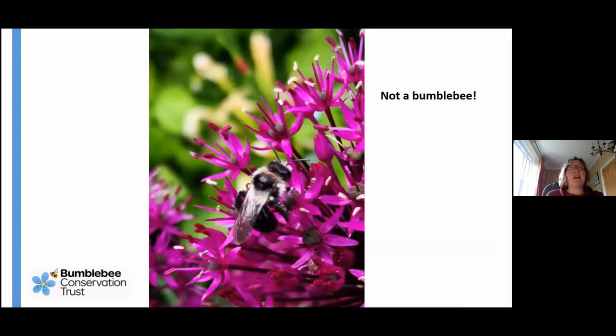And that, I think, is off one of you. And that is a mining bee, but I'm not sure which one, because it's quite an old raggedy specimen, it's gone bald. It could be Andrena scotica, very, very faded, the chocolate mining bee, but I'm actually not sure. But the person who sent it said not a bumblebee, and they were correct. It's not a bumblebee, it's a solitary bee.